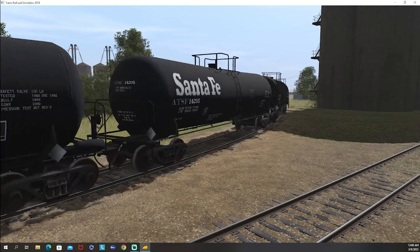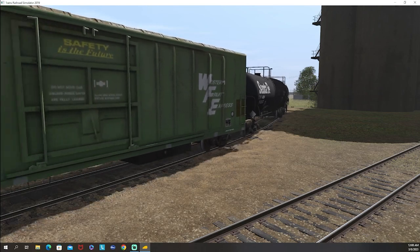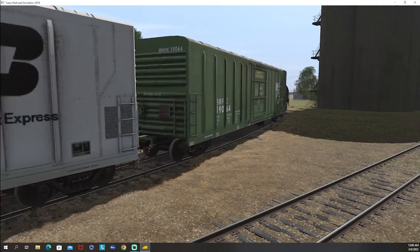But today we actually have to pick up every car that's here because our local that's coming in actually has, I think, 8 or 9 setouts here. So we need to go ahead and clear this track.